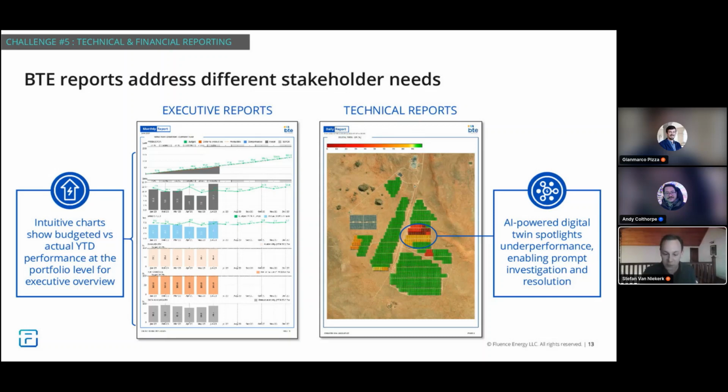On the technical reports, on the right-hand side, we have one of our solar plants, for instance, and you can easily see when a portion of the solar field is not performing or not producing as it is expected to, whether it's trackers or inverter problems that can be identified. At the very first view we see, okay, we have a problem, and we can then contact our site operators as quickly as possible to address the issue and correct it, and so avoid some power losses in the process. So it's been very useful for us.